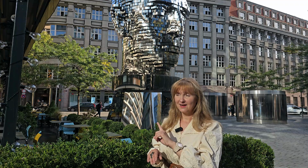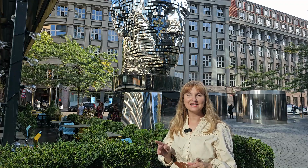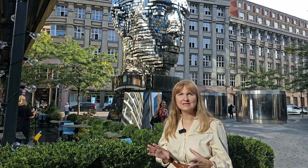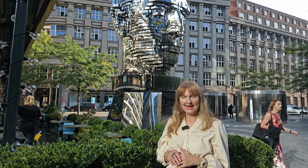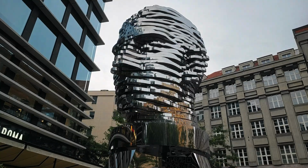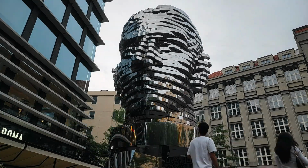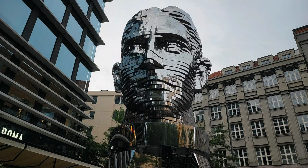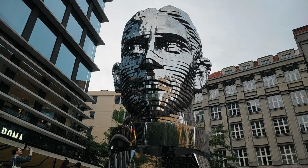But this Kafka sculpture is a whole new level of fascination. There is something interesting because the rotating layers resemble the cogs of the famous astronomical clock in Prague, and it's adding another layer of metaphor, of symbolism, because it's reflecting Kafka's life as a cog in the bureaucratic machine of modern society.